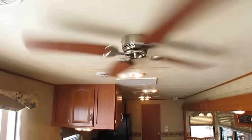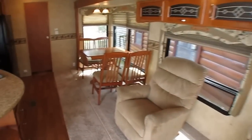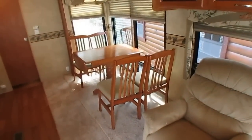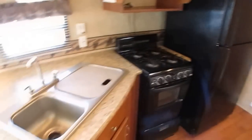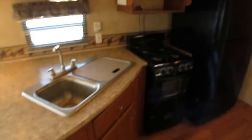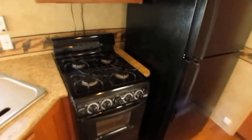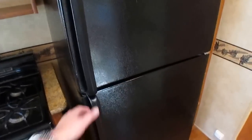Got residential style ceiling fans. No water damage, no water odors, no mold, mildew, anything like that. Table and chairs. You've got night shades in all the windows, so you can close it off very easily. Got a residential size double sink and a huge countertop area. Got a little breakfast bar area right here. Propane oven and stovetop, and a 110 electric house style refrigerator freezer, which is what you want in a camper like this, folks.